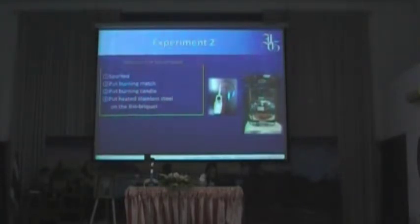The third way I tried is to put heated stainless steel wire on the biobriquette. I heated the stainless steel wire with a gas burner until its color turned red, and put it on the biobriquette, but I couldn't fire. So far, the ways I tried were all failures.